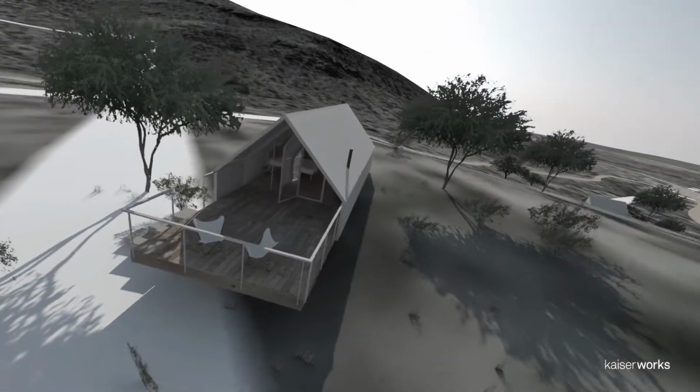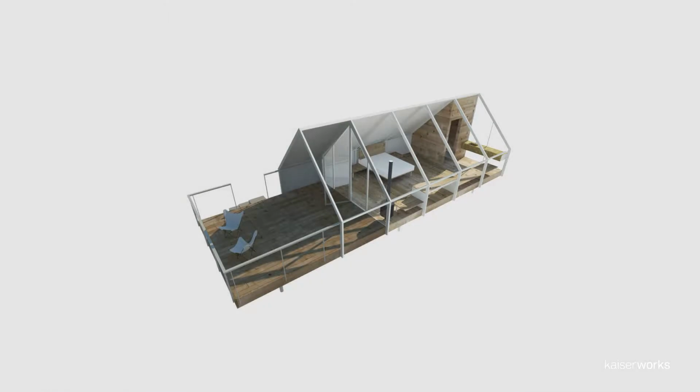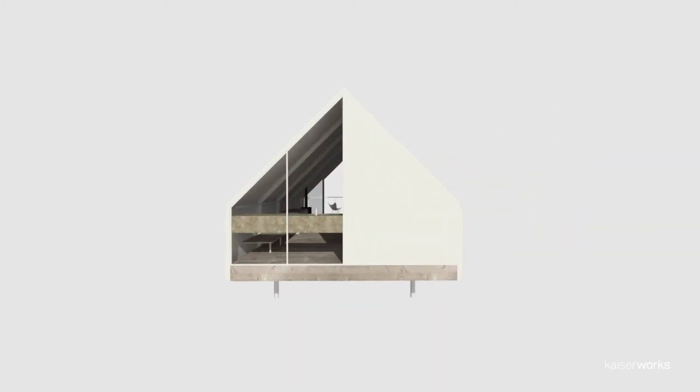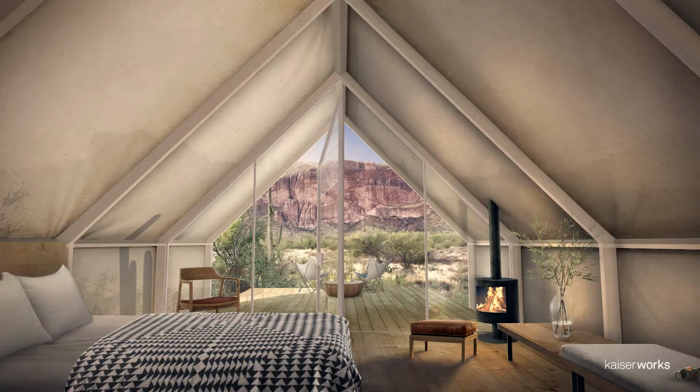Here we're going to rotate up and to the right slightly and look at an x-ray view of one of our tents. These are 570 square foot footprints. 350 square feet of that is interior space. Each unit has a fireplace and can accommodate 1 or 2 queen-size beds. There's a bathroom volume that's situated at the back right here. We're going to fly over the top of our bathroom sink and close on this view.